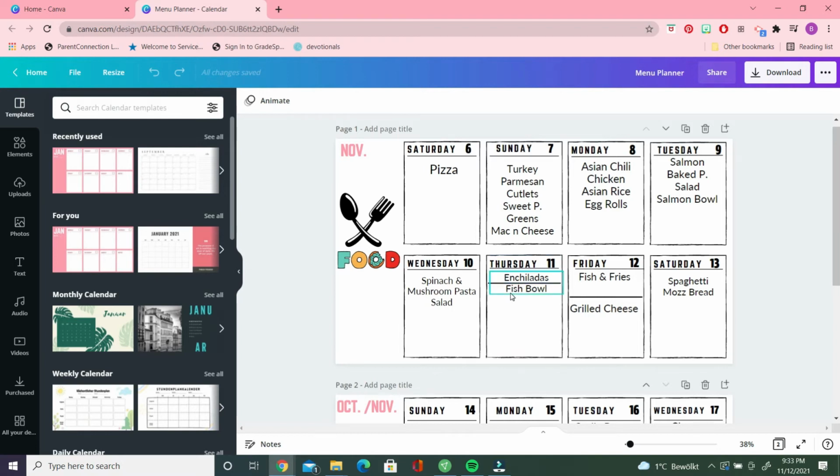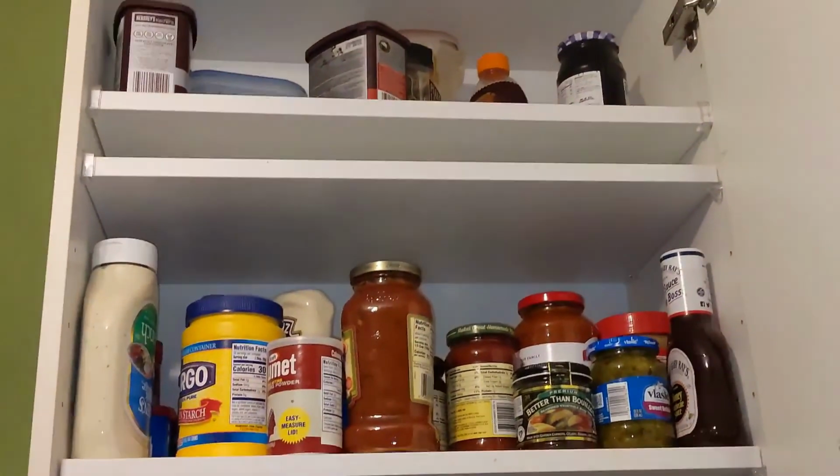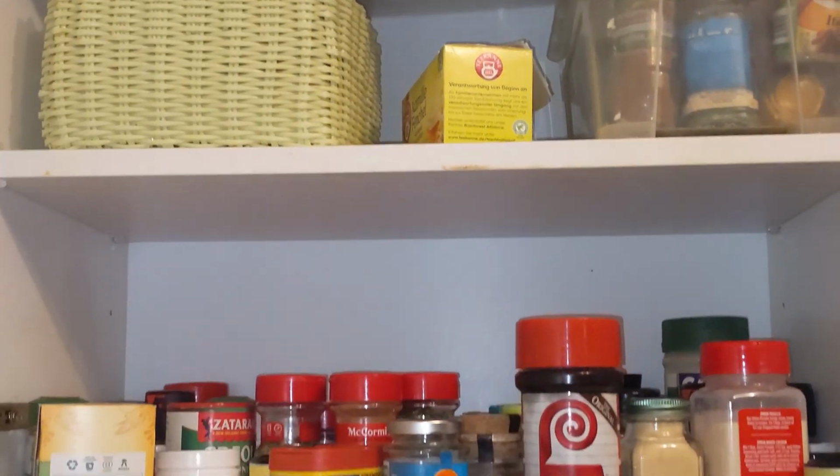Then after that, I go through and decide what I might need that is not on this list, stuff that's running out. So I go look in the pantry if I need salt, if I need pepper, if I need ketchup, if I need mayonnaise, if I need flour or anything like that. Then after I've added the essential ingredients that I need for the foods I'm cooking, I'll get all the other stuff that I need to replace.